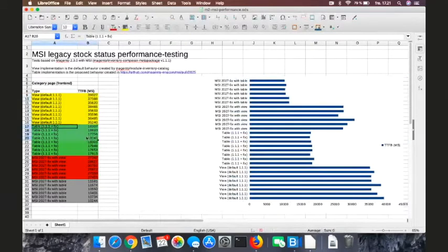If we apply our fix, which is basically, instead of using a view as the legacy stock table, we have implemented a quite different trick, which uses triggers to update. I'll show you in a minute. Then we pretty much take half of the time off.